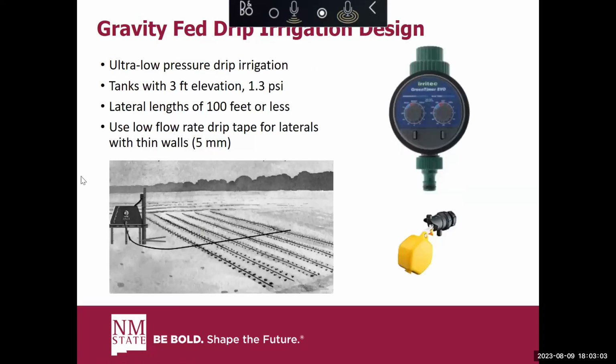And so they did a lot of studies in Asia and throughout the Southwest, and they found that tanks with even a 3 feet elevation, which is only 1.3 PSI, can fill lateral lengths of up to 100 feet. So this is drip tape. Usually 5 millimeter drip tape is the best for gravity-fed drip irrigation systems. And so what happens is the water then comes down with gravity, and then it comes out of the laterals.